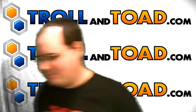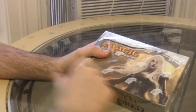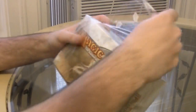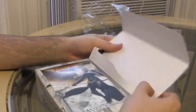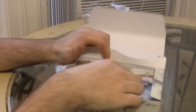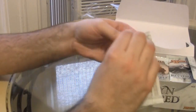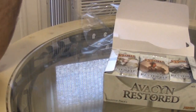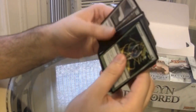Let's check it out. Okay, so here's our box of Avacyn Restored, and let's get right into it. Start cracking these packs. Trying to think what we're looking for. There's obviously a bunch of mythic miracles, which we're going to want to be looking for. What's the Planeswalker? The blue Planeswalker, Tamiyo. She's a good one. Let's take a look.